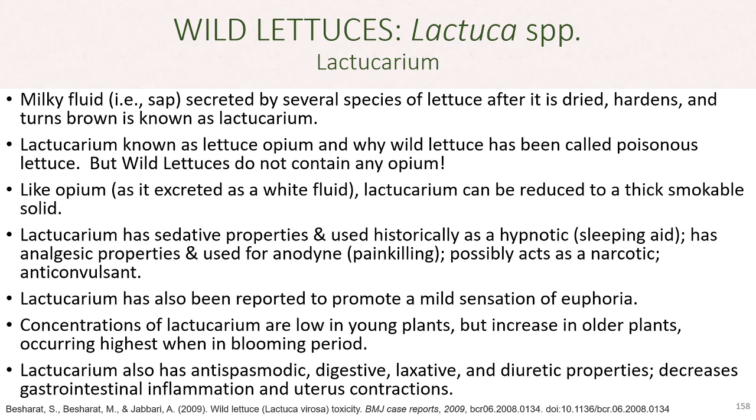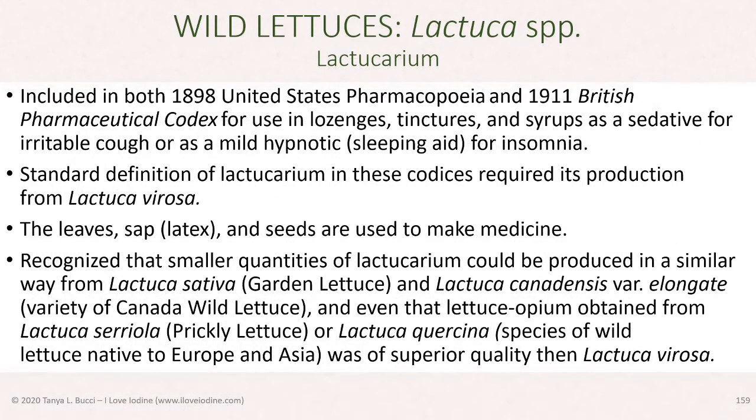It is also stated that using this by smoking it, especially in the concentrated forms, can give a mild sensation of euphoria, could be possibly slightly hallucinogenic. Concentrations of lactucarium are low in young plants, but increase in older plants, occurring highest when in the blooming period. So that's very interesting. Lactucarium also has antispasmodic, digestive, laxative, and diuretic properties. Diuretic means it helps reduce fluids, decreases gastrointestinal inflammation, and uterus contractions. You can definitely check out some of the research that's been done on this plant.